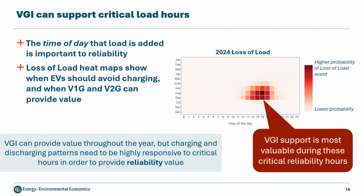And so the dark red on this map can show how V1G and V2G can provide value in today's grid in California. EVs should avoid charging during those dark red hours, and V2G could provide reliability contribution by discharging to the grid during those dark red hours. So VGI can provide value throughout the year, but it really needs to be responsive to these critical hours in order to provide that reliability component of its value.